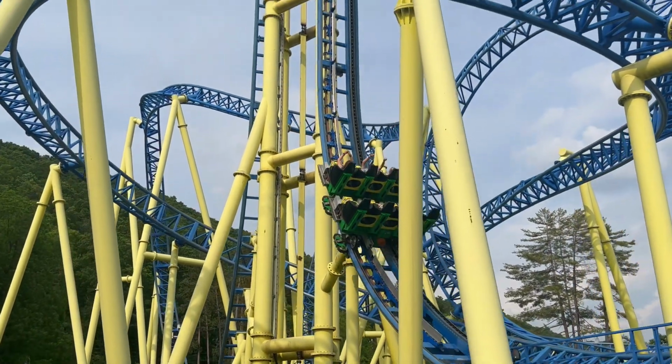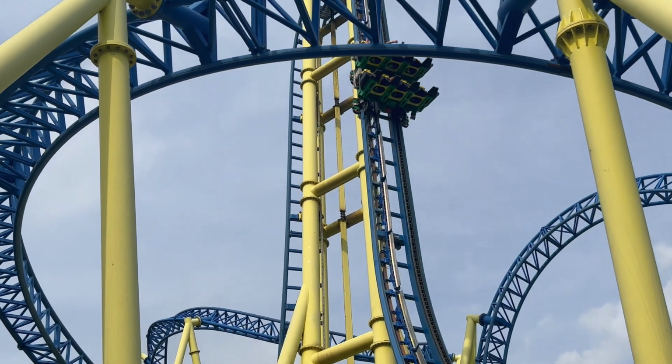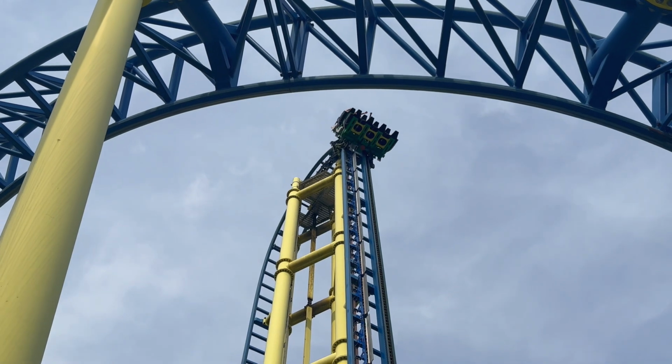This coaster is going to be my 76th roller coaster credit and my third coaster, and probably the last one I'm going to do for today. But look at that.